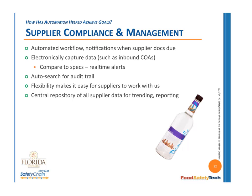So it electronically catches data inbound, such as the C of A's. That's part of the supplier approval program for some of our ingredients. We require C of A's, but it also will give us C of A's for bulk ingredients that we may be using as a further ingredient in products, such as molasses or sugar. If you're using liquid sugars or even powdered sugars, if we're requesting a C of A from the manufacturer or the supplier, we would have that ahead of time. And we get real-time alerts when it's out of spec if we set a specification for it.